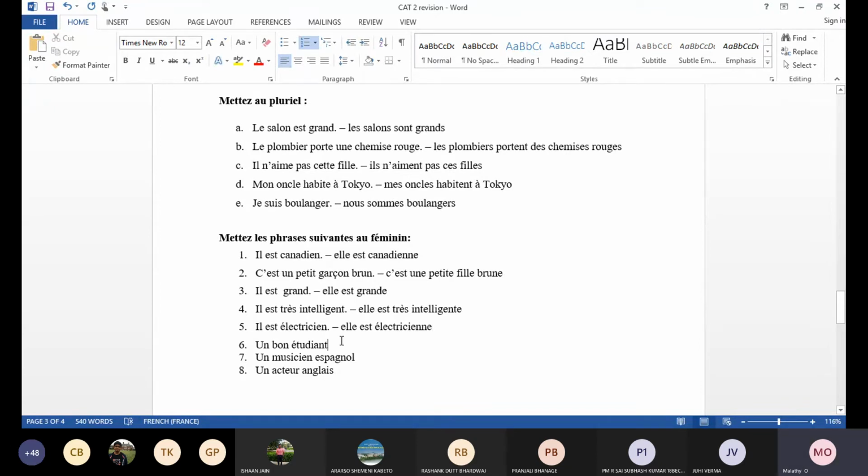For doing this exercise, you need to be careful with the nationalities, the professions, the adjectives, and also the articles. In short, the entire sentence except the verb, because the verb will be almost the same in this case, because masculine and feminine is only he and she. For he and she, the verb form is the same. So the verb will not change here, only the other forms will change. You need to identify the verb and keep it as such.